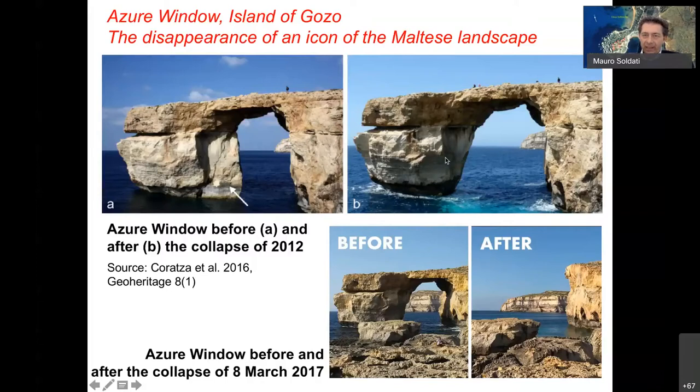The fact that this material was more erodible is witnessed also by the fact that the block that is indicated by the arrow here in the left image collapsed in 2012. So this was already giving an idea that this part of the pillar of the rock arch was somehow restricting in size. But then not much attention was given to what was happening below the sea. So this is again maybe an extreme case, but that gives you an idea that it is always important to understand not only the rock control, different types of rocks and their erodibility, but also what happens above and below the sea level.